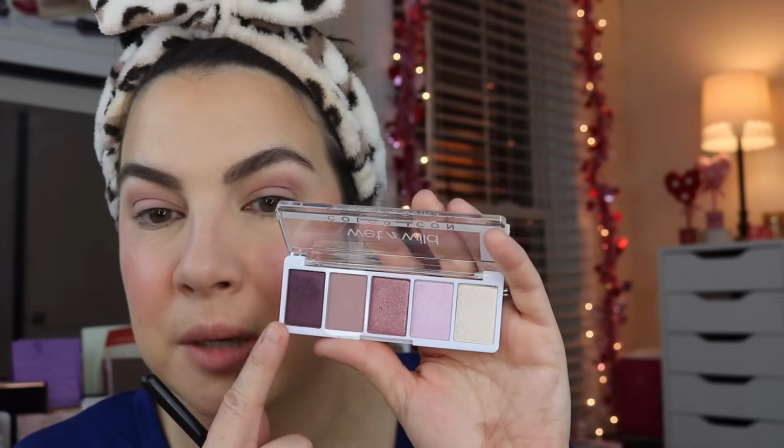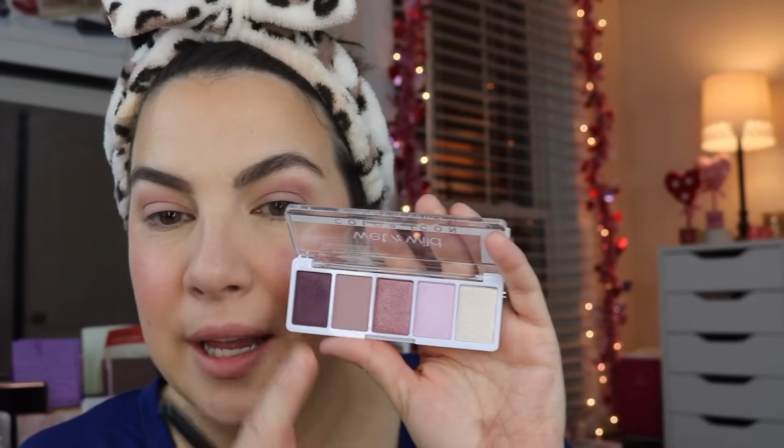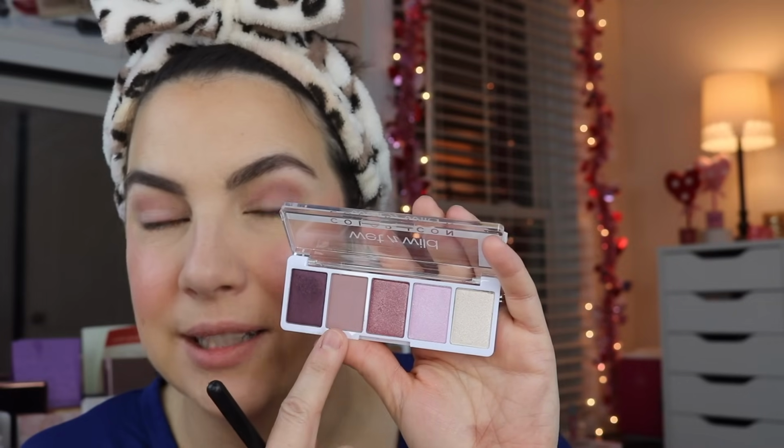This taupe has, I feel like, ever so slightly a little bit of lavender in it. Then I'm thinking, let's see some of this dark plum shimmer in the outer corner. By the way, everything but this has shimmer in this palette. So just a flat brush.